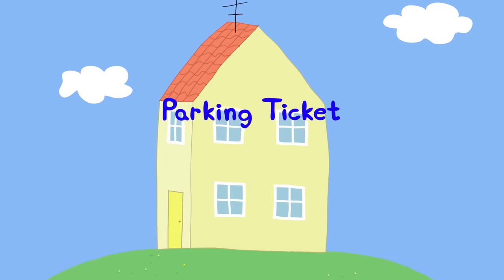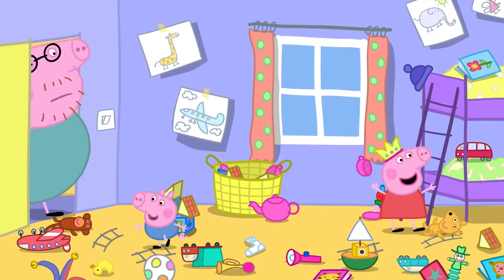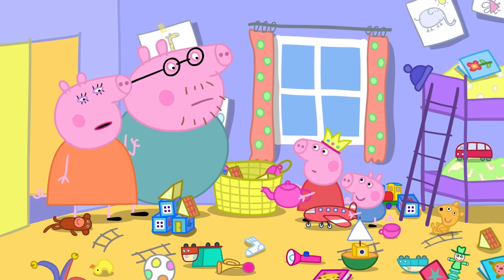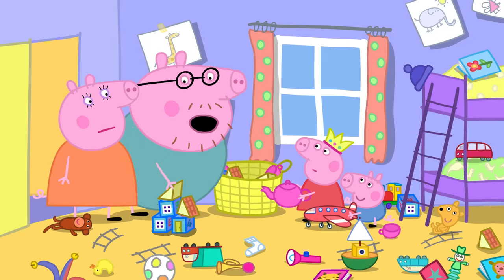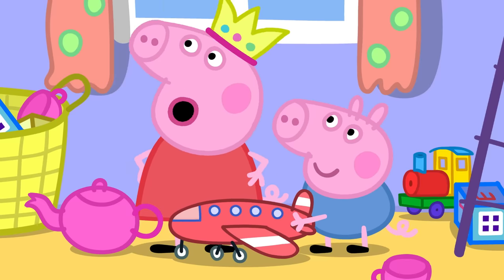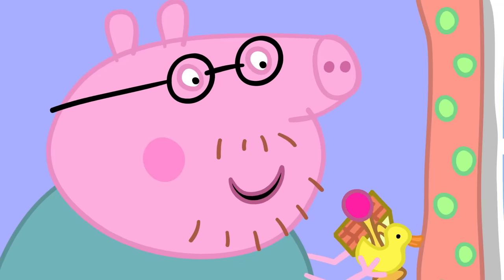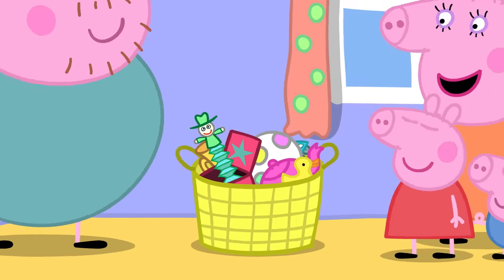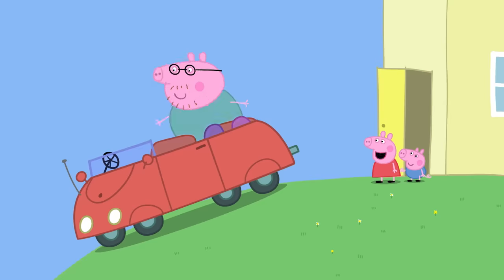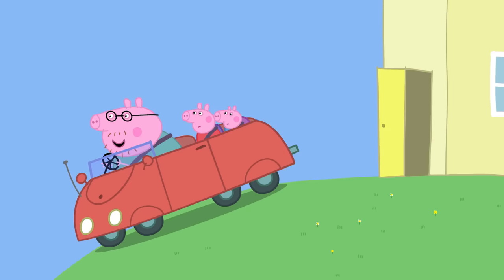Parking ticket. Peppa and George are playing in their bedroom. They have made a bit of a mess. My goodness, what a mess! Oh, sometimes, Peppa, you could do a tiny bit of tidying up. Then we wouldn't ever have to tell you off. Why do children get told off? Grown-ups don't get told off. Ho, ho, ho. That's one of the very few good things about being a grown-up. There, lovely and tidy. Right, I'm off to the shops. Can George and me come too? Okay. But I don't think you'll like this particular shopping trip.